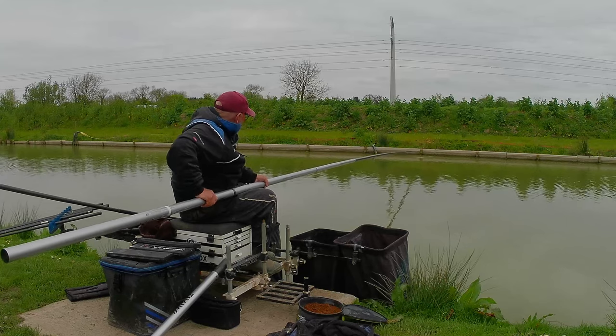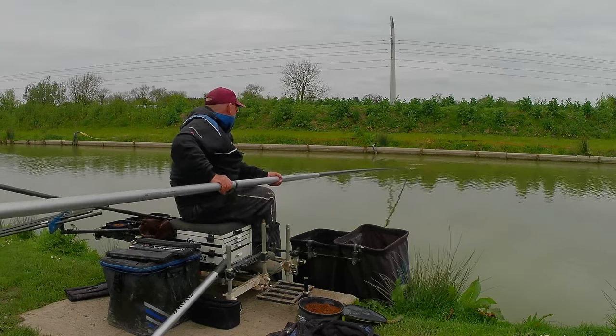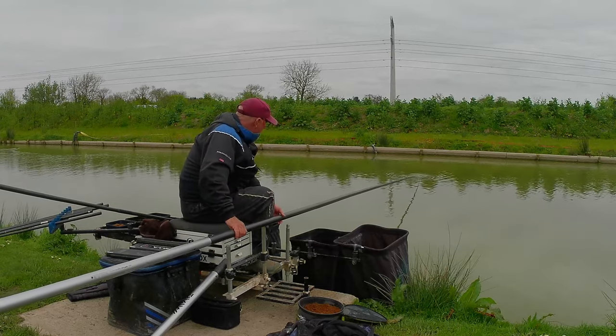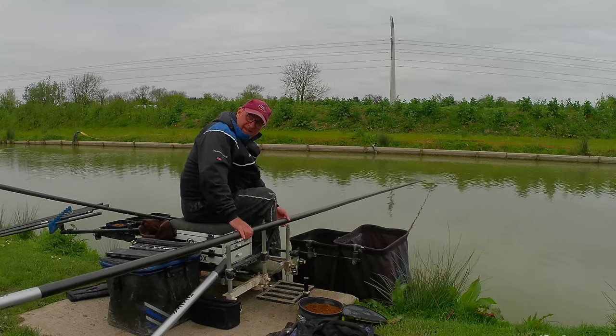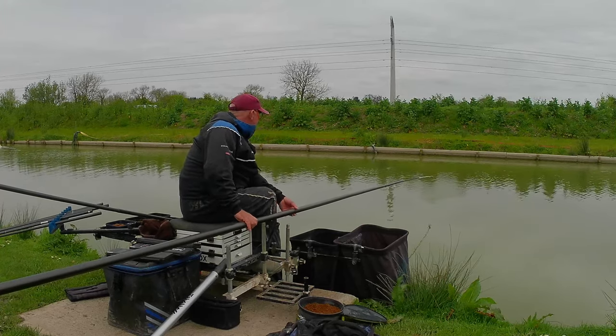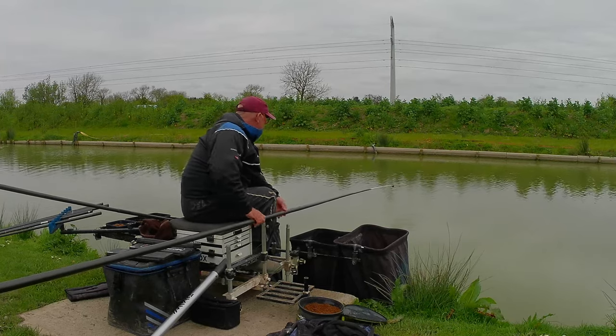And then a bit better run of fish, but I do feel there's a big lesson learned for next week is to get over on the island and get on those boards and scrape a bit of weed away so as I can get that rig in tight to the boards. If you get it in tight to the boards, it goes up that little bit, it steps up a little bit shallower, and you just catch more carp.